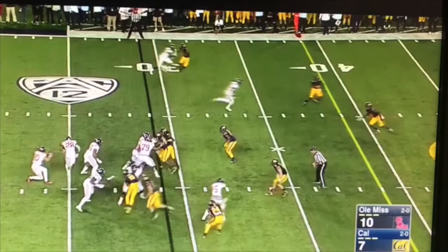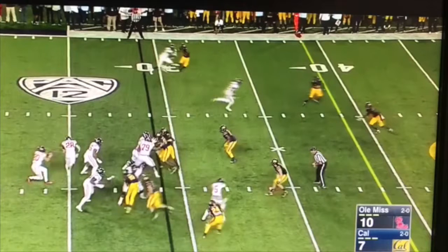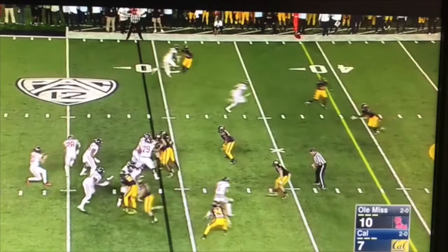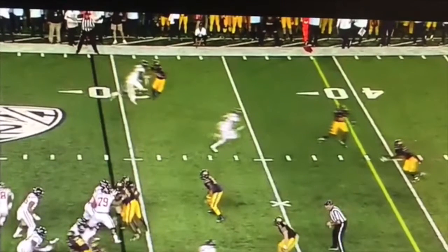Next, he's going to take his eyes to this area. Okay, you've got to be able to see things in area, in space. It can't just be one man. So he's going to look at this vicinity, and he wants to take a look at two things: leverage and hip angle. Okay, so leverage. Right now, both defenders have leverage on the receivers. Okay, but that's not going to last.